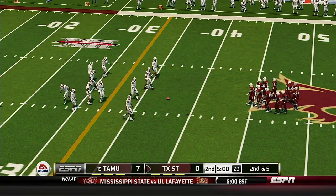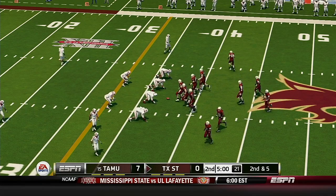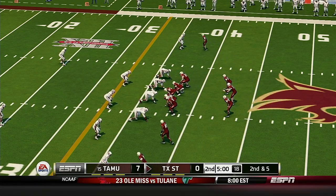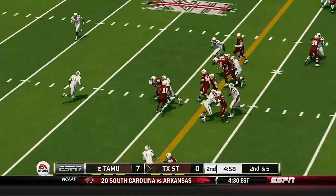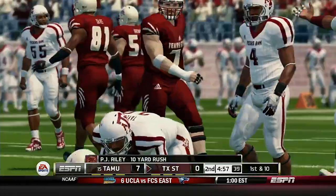And we welcome you back to the action here. Just about set to start the second quarter. Watch 36. 36 to Mike. Makes it to the 27.